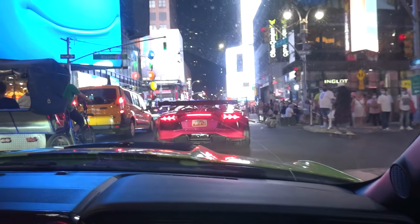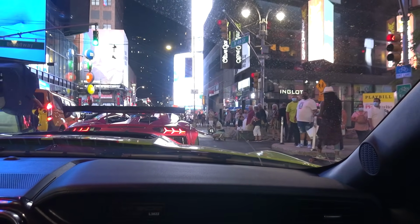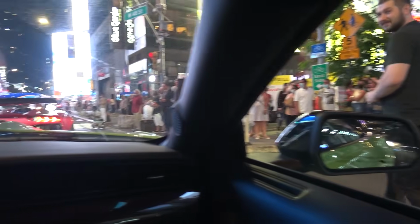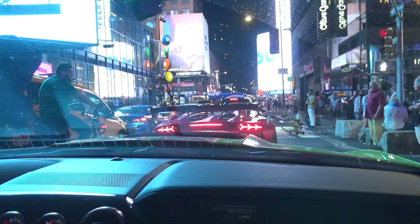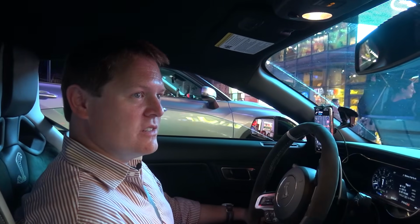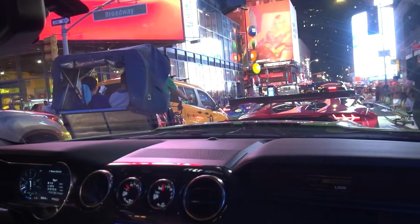I feel a little bit sorry for James here. Every eye is on what he does with that car with a single clutch in traffic, in the most congested place you could be in this entire city, pretty much. This is totally nonsensical. But hey, it's cool. It's fun. It's different. And that's why we're doing it.